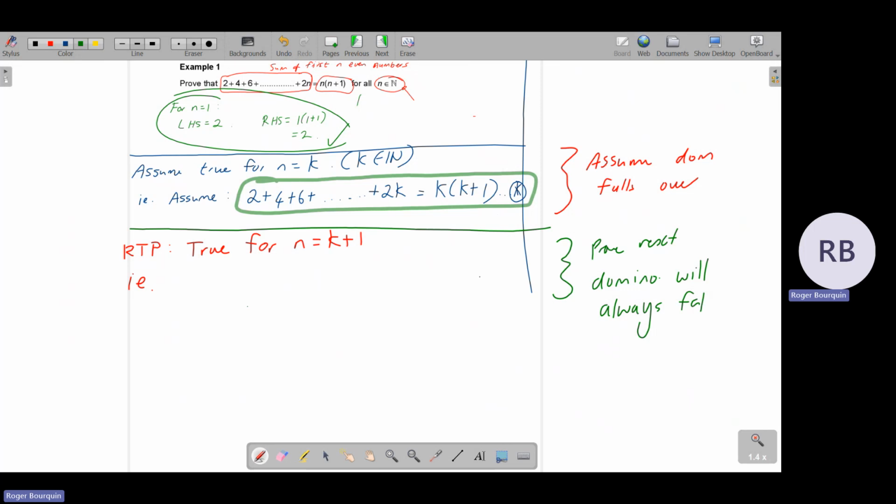Don't have to write on the right here. You do not have to write. Will always fall over, right?